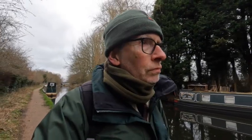So I hope you've enjoyed this last section of the Birmingham Main Line Canal, including those 21 locks at Wolverhampton. That's going to be quite a challenge, and also a little bonus of walking up as far as the Shropshire Union Canal.